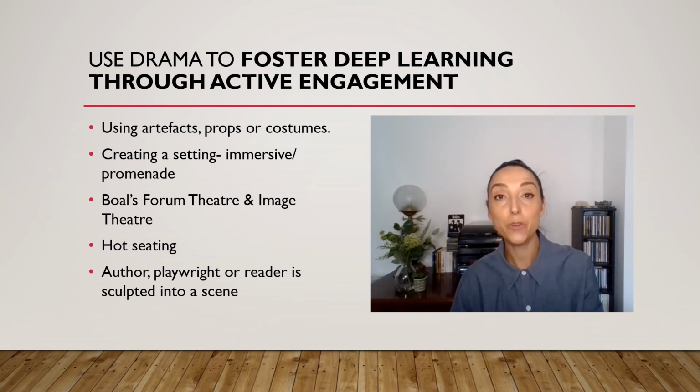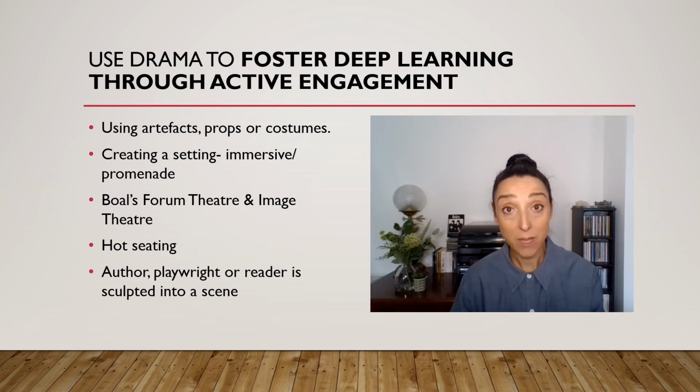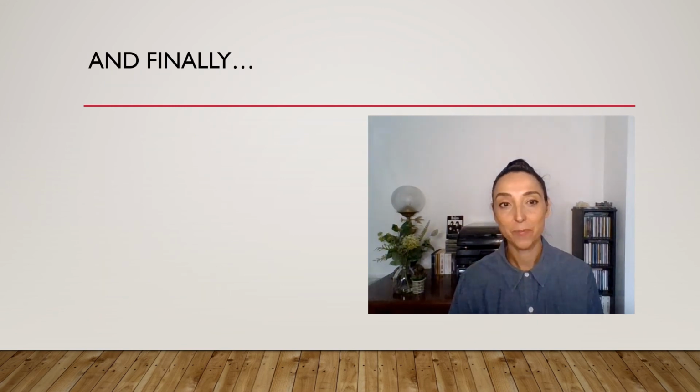And here are a few drama techniques I think work particularly well in English lessons. Using artifacts, props or costumes, creating a setting, possibly in an immersive or promenade way, Boal's Forum Theatre, hot seating, and an author, playwright or reader being sculpted into a scene. These are all obviously subject to social distancing.